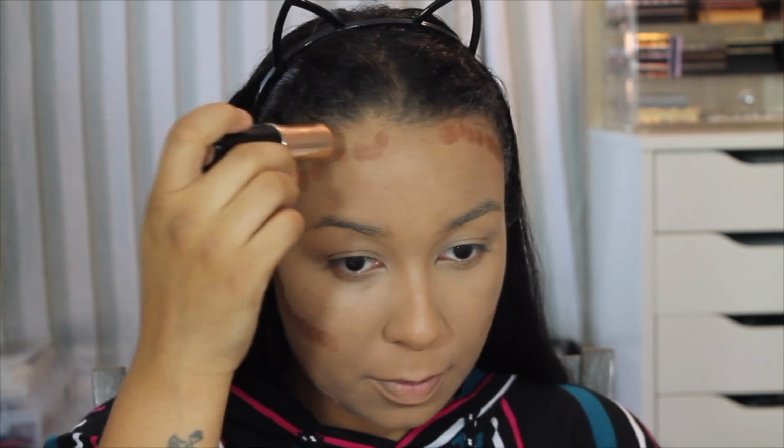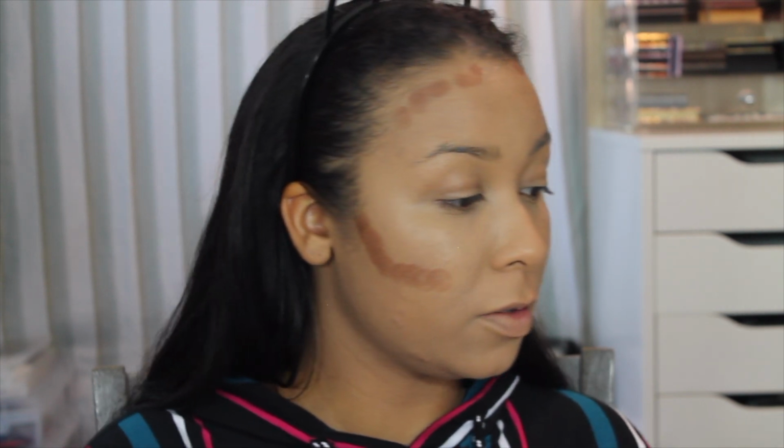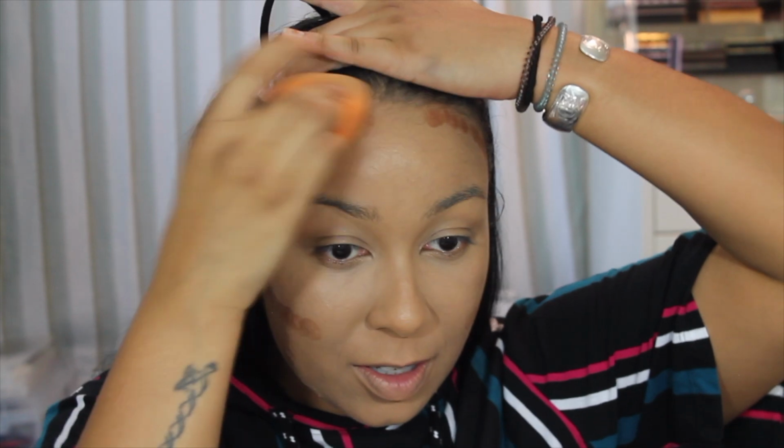I didn't even set my under eye, which I usually do. I usually don't put cream contour underneath my chin though, so I'm not going to do that. But before I go any further, even though I should probably blend this in, let's just blend this in. I don't have an issue with this too. Alright, so let's blend this really fast.